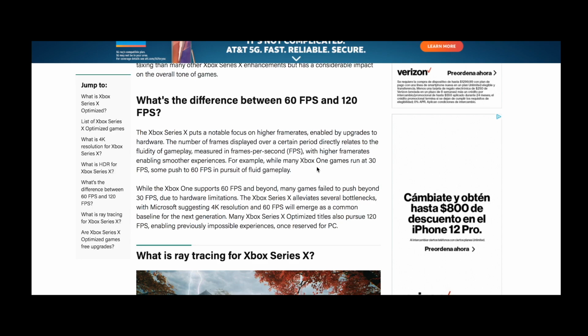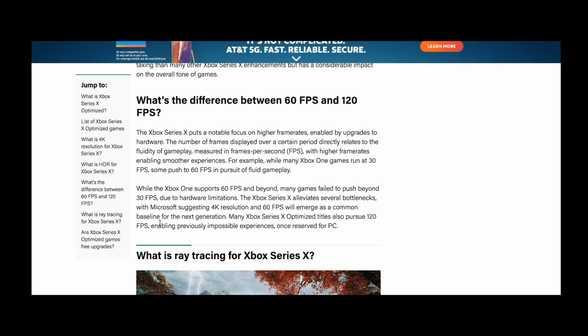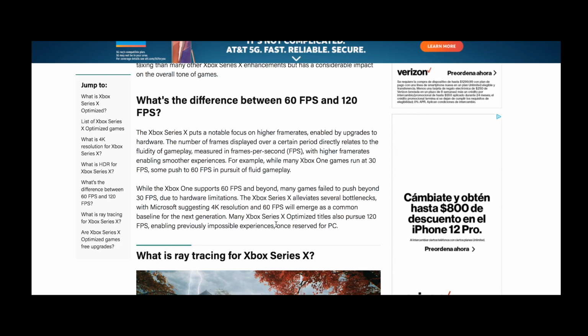For example, while many Xbox One games run at 30 FPS, some push to 60 FPS in pursuit of fluid gameplay. While the Xbox One supports 60 FPS and beyond, many games fail to push beyond 30 FPS due to hardware limitations. The Xbox Series X alleviates several bottlenecks, with Microsoft suggesting 4K resolution and 60 FPS will emerge as a common baseline for the next generation. Many Xbox Series X optimized titles also pursue 120 FPS, enabling previously impossible experiences once reserved for PC.